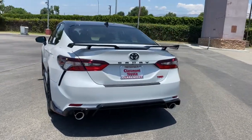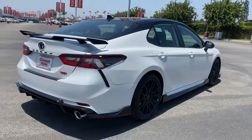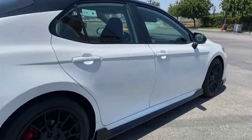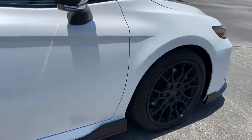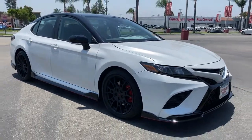These are just some of the great options this vehicle comes with: keyless entry, backup camera, remote engine start, keyless start, satellite radio, adaptive cruise control, heated mirrors, lane keeping assist, aluminum wheels, blind spot monitor.